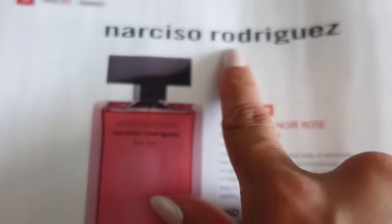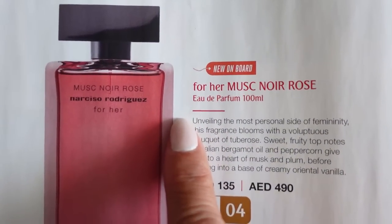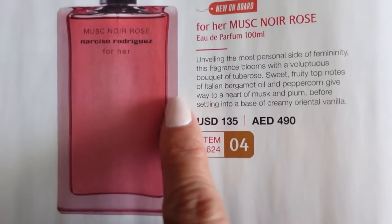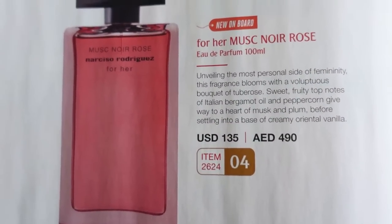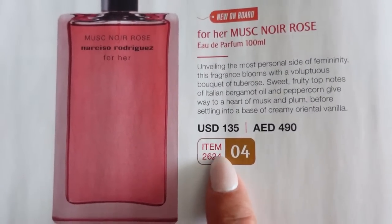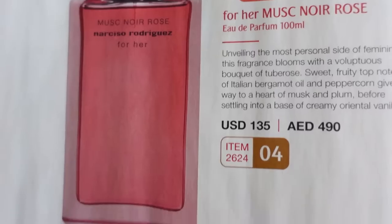$128. Narciso Rodriguez. This actually went viral recently because I think it's one of their newer ones, and I saw a couple videos where people raved about it, but it wasn't available in the States yet, so they were trying to find it in Europe. $135 for the full size. I think that's kind of on par. I've tried their stuff before. It's fine. So that's the new one.